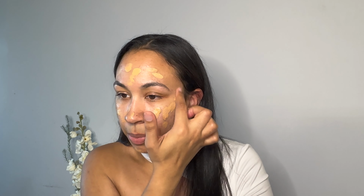So I did just purchase this oil-free medium coverage e.l.f. foundation. Look how cute the little bottle is. This is in the shade Almond. I do not know if this is going to be the right shade, but it looks like a pretty good match. So let's just go ahead and see. I'm just gonna use my finger. Oh yeah, that's pretty good. And it's got a nice yellow tint to it, which is perfect because I have a yellow undertone to my skin. So we're just gonna put that all over the face.